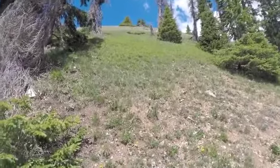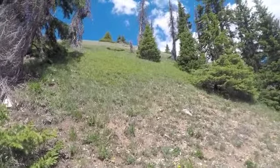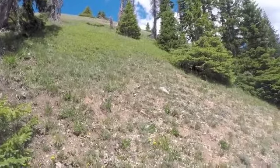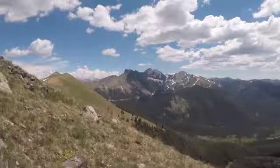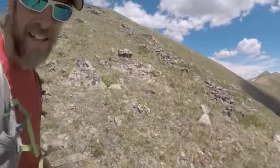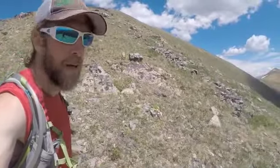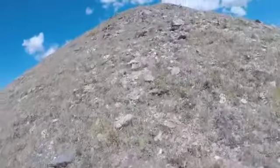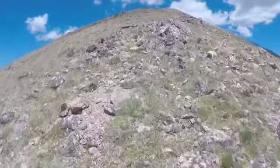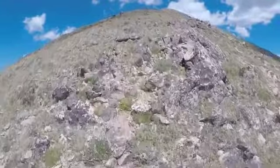There it is. All right, we are headed up there. We're essentially above the trees now. Now it's just a straight up, head down, push for the top. So this continues to be awesome. I'm gonna keep dropping some flags as we ascend.